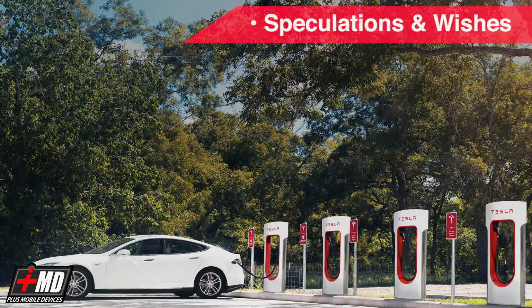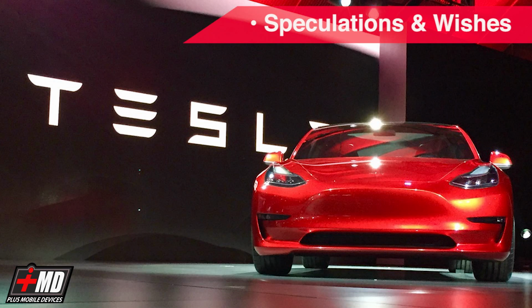Okay, so it sounds like I am full of pessimistic predictions, but this is from my hard research, which I gathered from all the other news outlets online and from other analysts. I'm hoping that Tesla will prove these analysts wrong, because I am a Tesla fan and I believe that Tesla will change the world for the better.